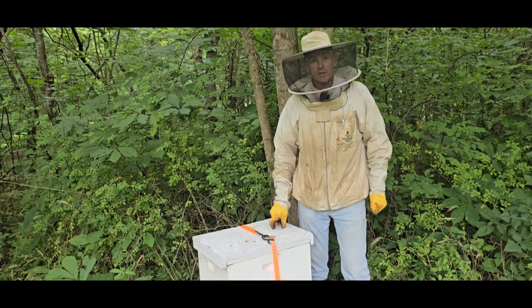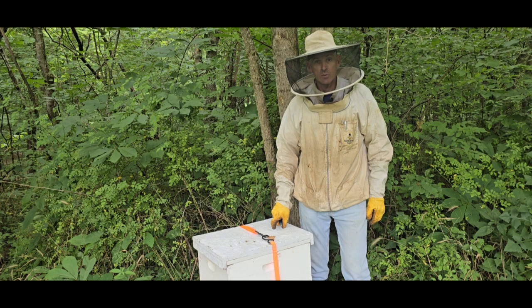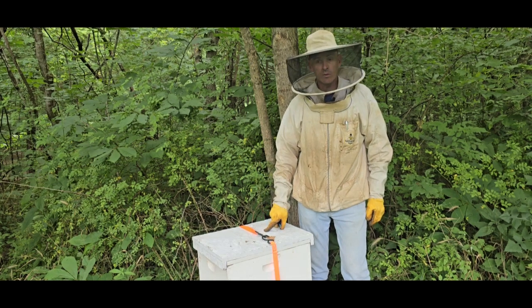Hello everyone, today's July 31st, Wednesday, 83 degrees Fahrenheit, 28 degrees Celsius. We're back out here at the farm apiary. We're going to check on this swarm hive from earlier this year.